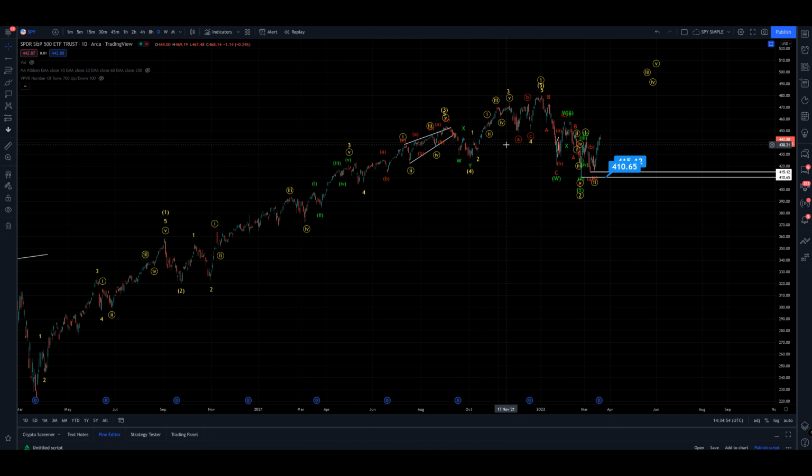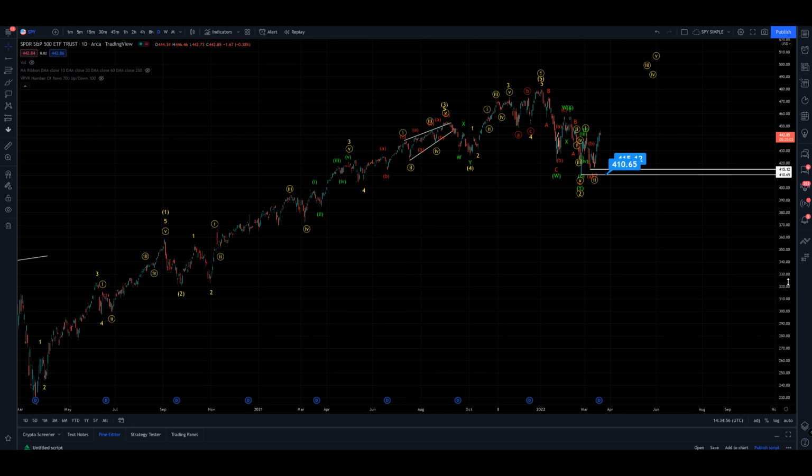Okay, welcome back, guys. Right, we're going to start here on the SPY on the daytime frame, and we're going to start with a bullish count, and we'll look at a bearish count as well. As the market may have bottomed, may not have bottomed, we're going to look at the evidence as always and decide our preference. I've already decided mine. Doesn't mean I'm right, of course, but either way, let's have a look at it.